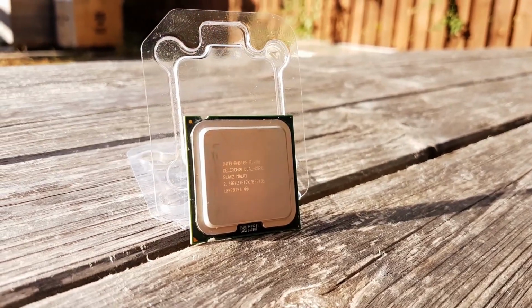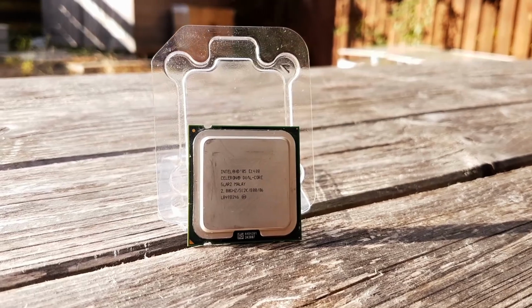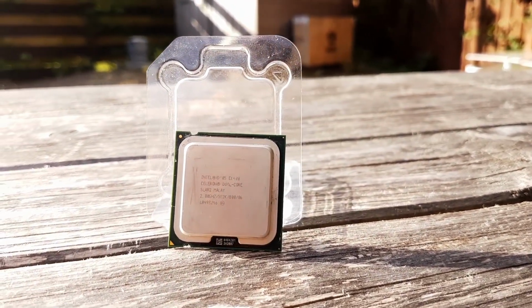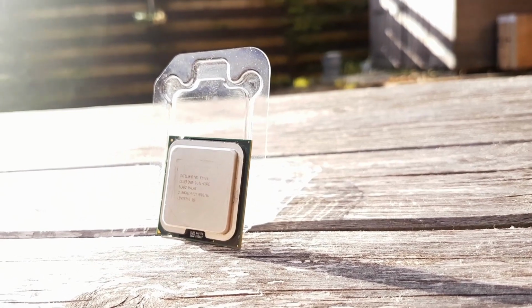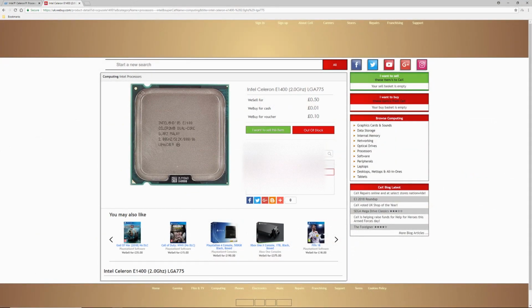Hey everyone, and time for another video, and today it's the turn of the 10-year-old dual-core Celeron E1400. Released in Q2 of 2008, the Celeron E1400 was a low-budget offering from Intel on the 775 socket. It cost $53 on its release, which is $61.93 today adjusting for inflation, but can be bought for as little as 50 British pence from CEX, which is around 66 US cents or 57 Euro cents.